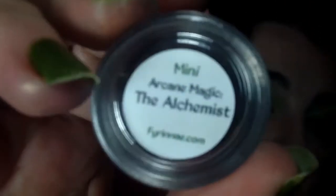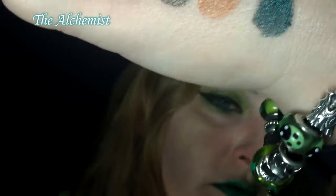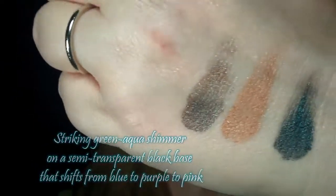This is The Alchemist. This is another duochrome. And a sparkly purple, very beautiful. Look at that. You see the blue-green duochrome effect there. This is Wicked. And if you haven't noticed, I do like purples. This is another lovely shade.